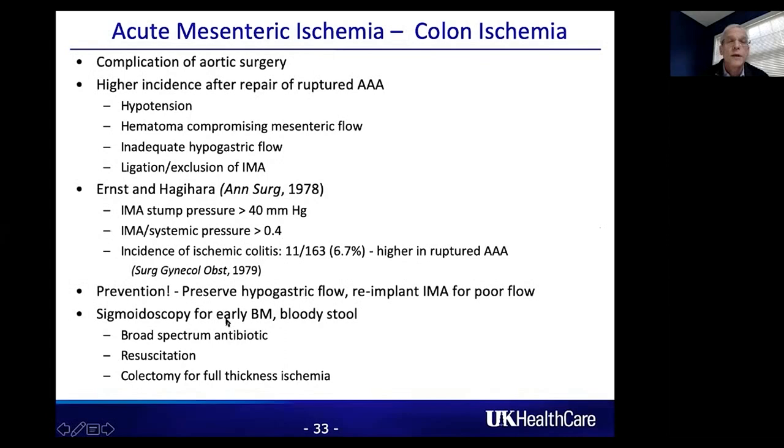So in doing an endovascular repair of an aneurysm, maintaining flow in the hypogastric arteries would be important. And if it's an open aneurysm, evaluating the status of the inferior mesenteric artery, and if there's poor flow, I look at it after I've revascularized. If it's pumping back at me, I feel comfortable ligating it. If it's occluded to begin with, I don't think there's any need to re-implant it or to try to get blood flow into it. But if the blood flow is just sort of dribbling out, that's probably the patient that needs to have it re-implanted.